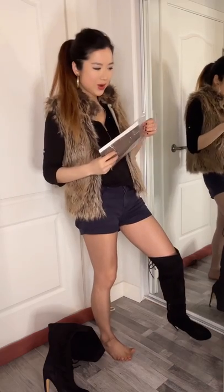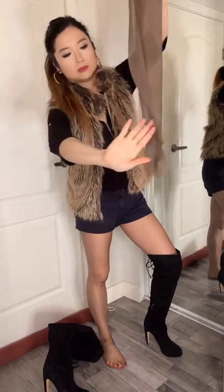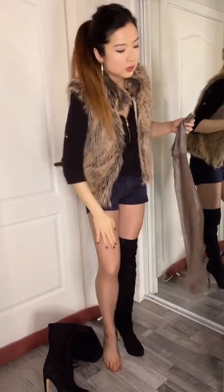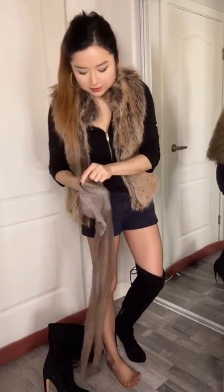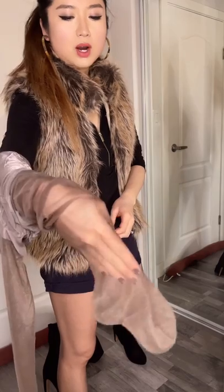I'll show you. It's got the 3D foot shape, see? And the calf shape. Very shimmery, quite thin. It is not too smooth. I can feel the scratchiness from the glitter, I think, from the nylon. It is not the smoothest thing to wear. Made in Italy. So there we go. Very shimmery. Can you see? Very shimmery. Taupe color, grayish brown.